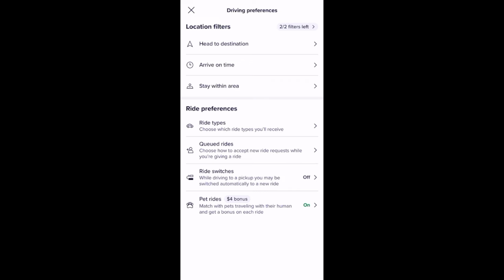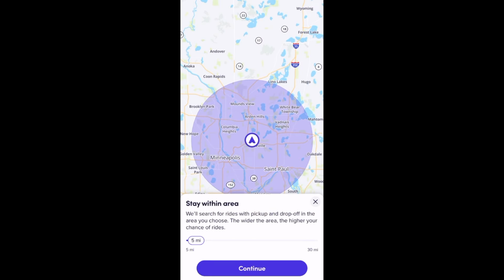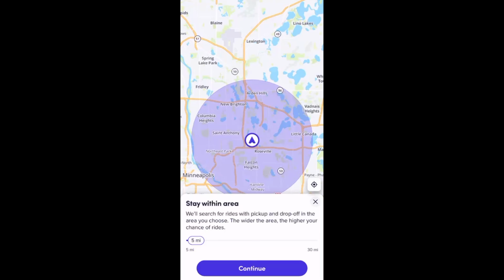All right, so you select that preferences toggle on the bottom right there. And here are your location filters and your ride preferences. There's the destination filter at the top. There's also the stay within area filter there. And with the stay within area filter, you can set your radius to the minimum of 5 miles. And every request that you receive, both the pickup and drop-off location, will be within that radius.